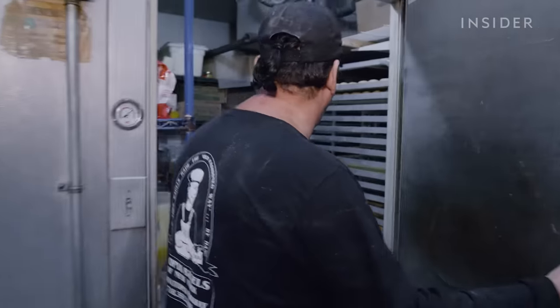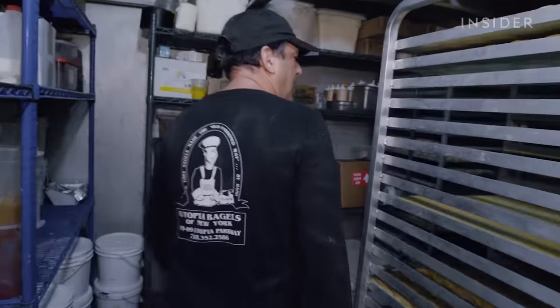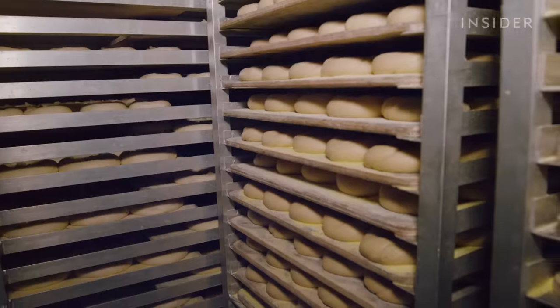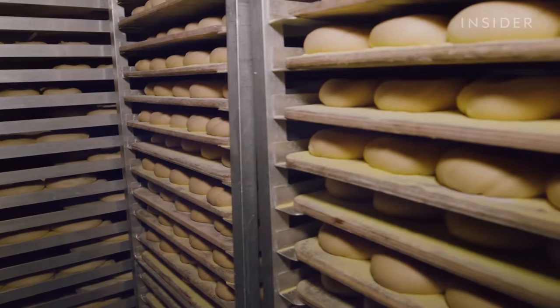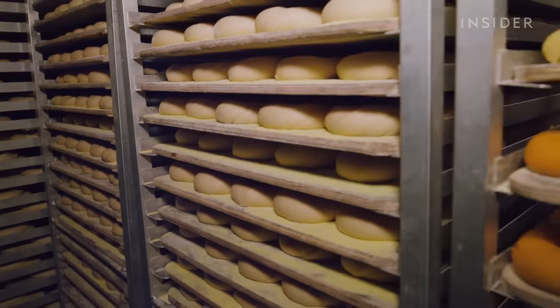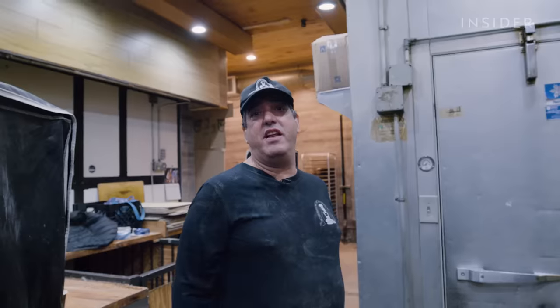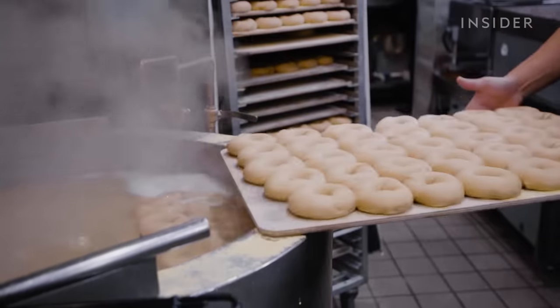Here's my second fridge. Again, you have racks of bagels, 1, 2, 3, 4. We have close to 7,000, 8,000 more bagels. So this is basically where we'll keep our everyday making of the bagels. Now it's time for fun and games. We're gonna start baking some bagels.